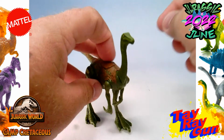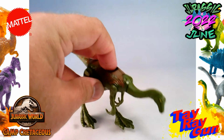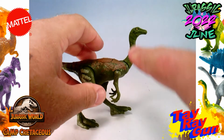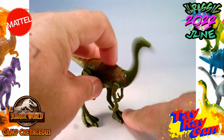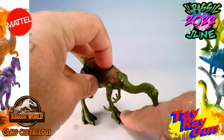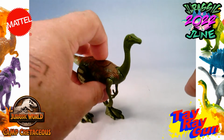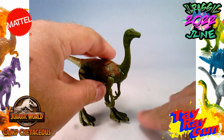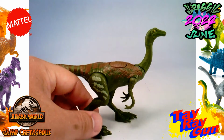But then the last bit of articulation is right up here with the neck. And that is a head strike. So we've got this hinge joint up here, and you press the button and bop, bop, bop, bop, bop. And it has a head strike. It feels more like it's trying to eat, in my opinion, but I guess it moves kind of fast for that. All in all, it's a pretty good looking dino.